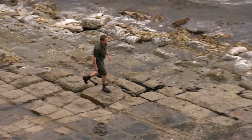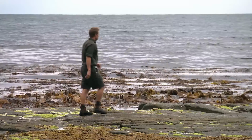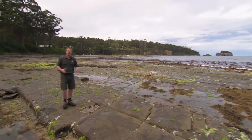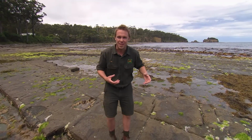What could be better? Well, for me, it's rock pooling, the time-honoured tradition of scouring a rocky beach to discover some jewels of the sea. No matter how old you are, rock pools can be a bit of fun. Whether you're looking for starfish that turn their bellies inside out, octopus, snails or shells, it's a great way to get outdoors and explore.